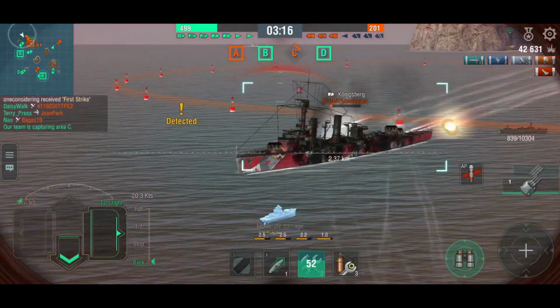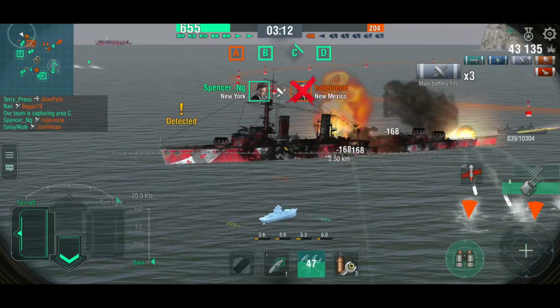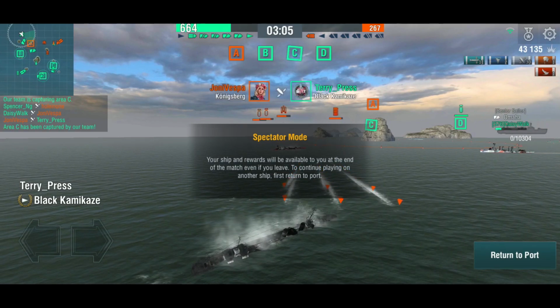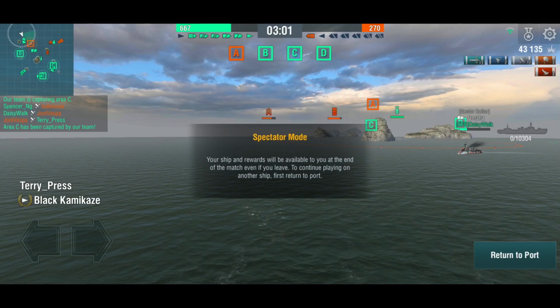And then many things happen at the same time. Oh no. 800 health. Come on, come on, come on. Kill him, kill him. Okay, he's dead. Oh, I'm dead. Oh, many people died. Everyone's dead. What happened? Okay, the Königsberg was killing me, and somebody killed the Königsberg, and somebody killed something else.